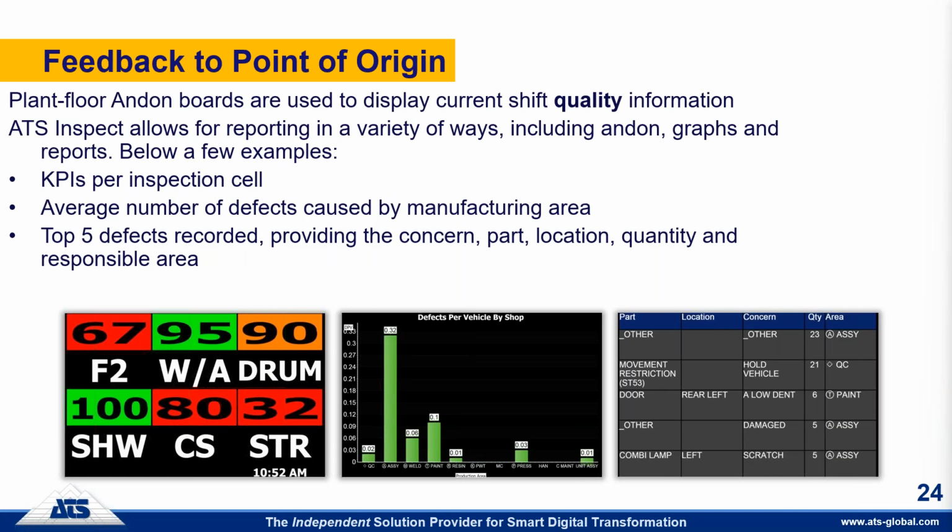So what we see at existing customers is that they actually use the reports to show the data on the shop floor to see what kind of defects were found caused by their area. The way we can do that is that in Inspect, when an operator enters a defect, they can choose a responsible area, and we can use that data to actually show on the area where the defect was caused, to show them what kind of defects they have caused in either the current shift or the previous shift. And that should help them to really quickly make an adjustment in the way they assemble the products or the way they do production, to make sure that those defects are not being caused anymore.